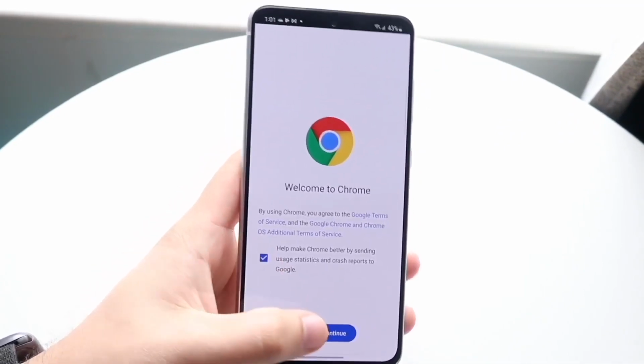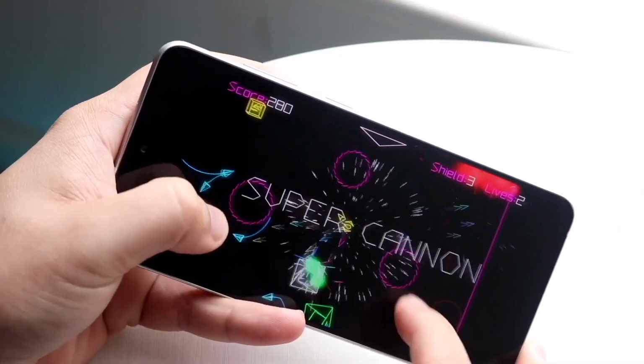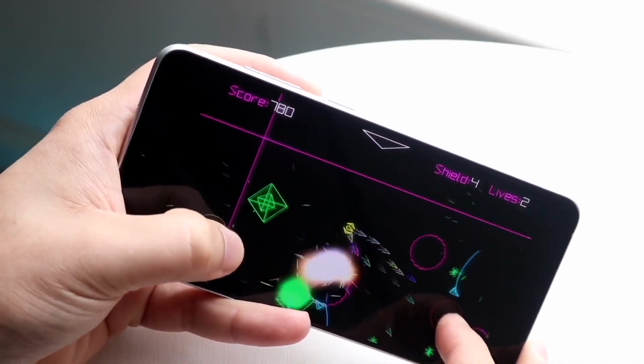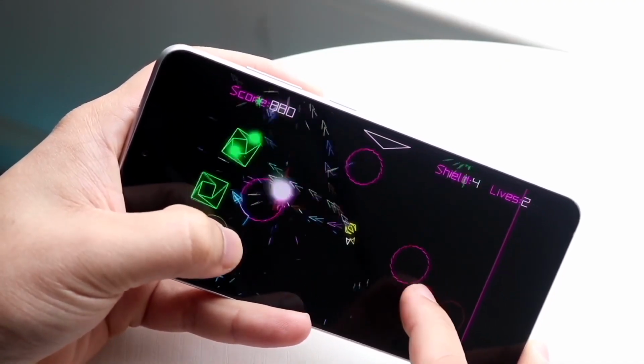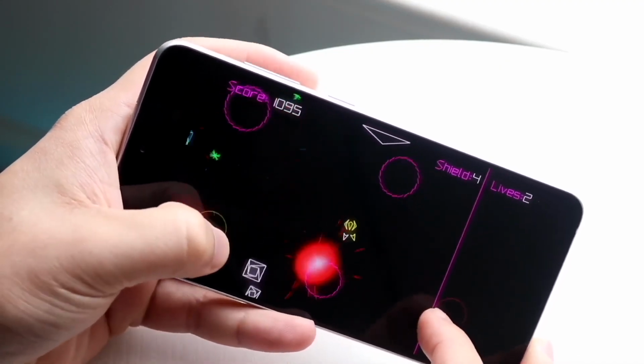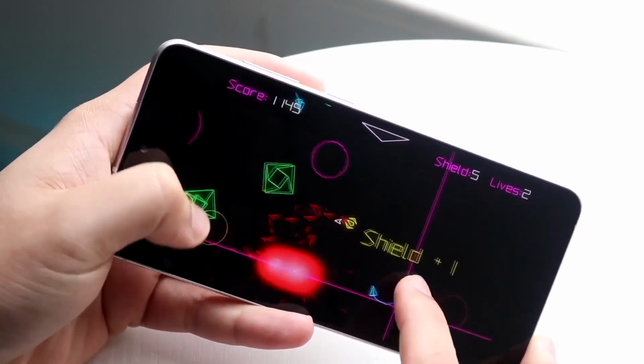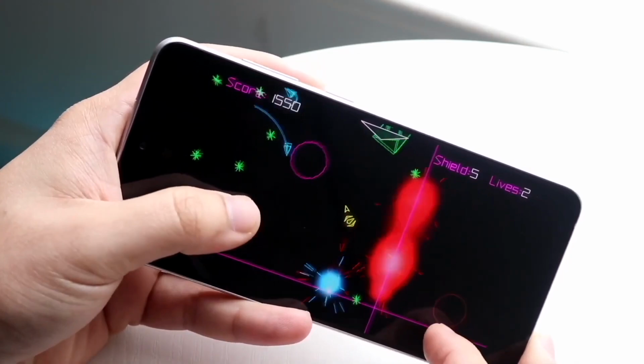So with the S21 FE, this phone came out at the same time as, and has the same chipset as, the S21. So you could probably assume that that device is going to last as long as the S21. So it's probably not going to last like 30,000 more years. It's probably going to last like another year or two. And that's kind of how that one's potentially going to go. And we don't know for a fact, but that's kind of what we have to assume.